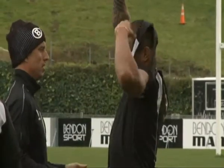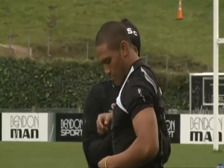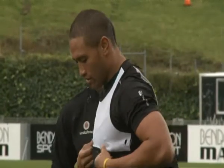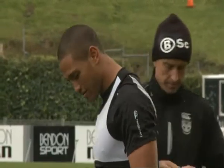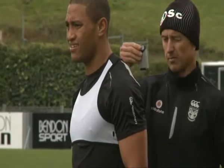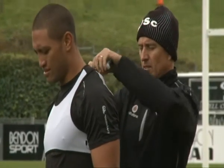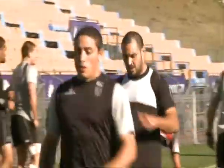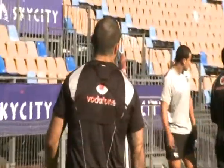It's a little bra system, believe it or not. It's a little tank top, and the GPS system sits just below their hairline at the back, and they wear a heart rate monitor as well. So it's fairly uninvasive. The players don't really notice they've got it on. It doesn't bother you at all, playing or training. Sometimes, if you land on the right spot when you get tackled, it's a bit uncomfortable, but it's fine.